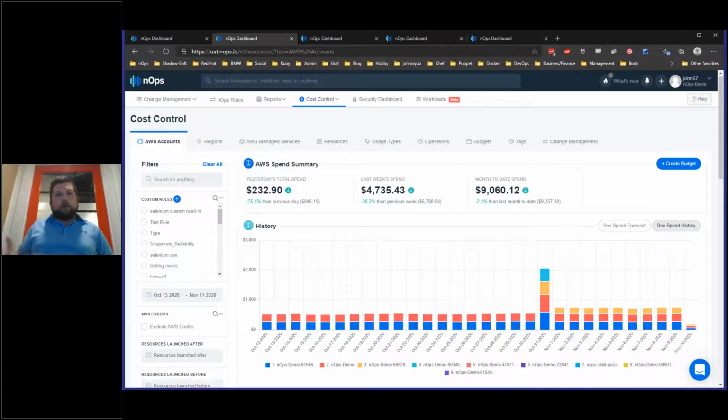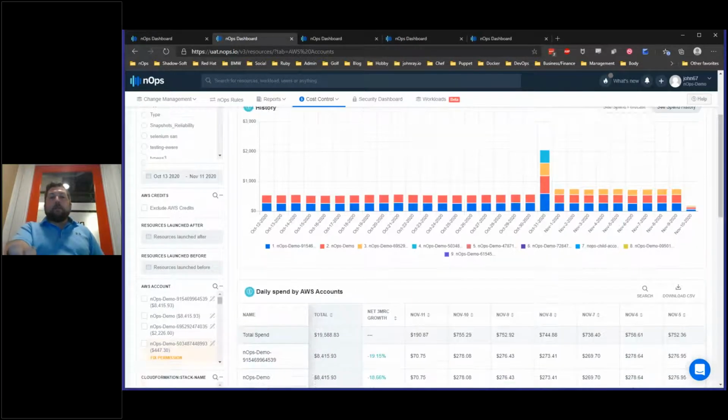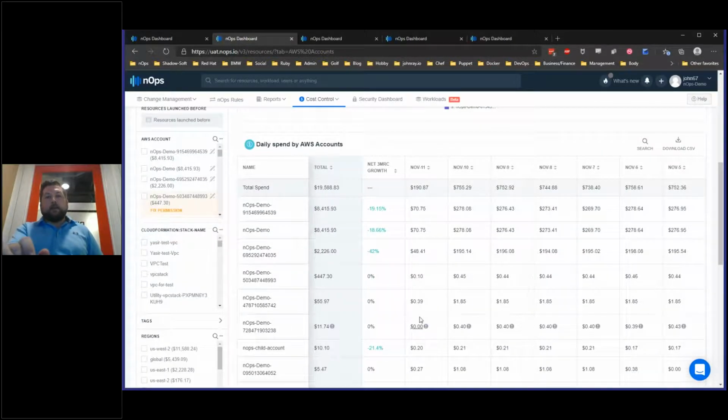From a cost control perspective, and really from an account inventory perspective, we have several pre-baked dashboards that you can use to get a handle on your environment right off the bat. We have an accounts level view here. For instance, we can see all of the accounts in our Inops demo environment, and we can see cost data that is associated with these accounts.